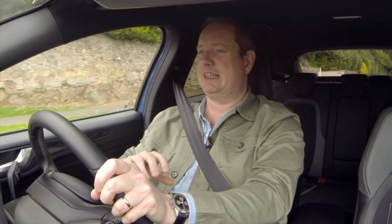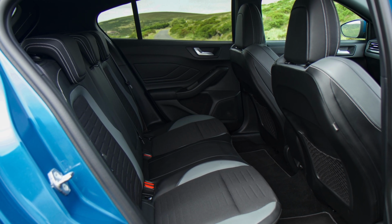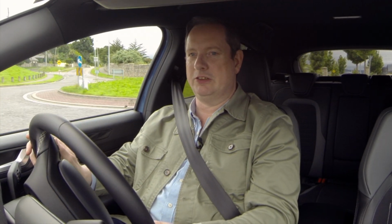The old Focus ST, the bucket seats were so big and bulky that they basically took away all of your rear legroom. In this one, that mistake has not been made. There's decent space in the back, and there's still a very healthy boot. So it's ticking those practical hot hatch buttons. This is a car you could use every day.